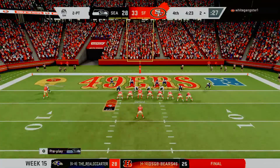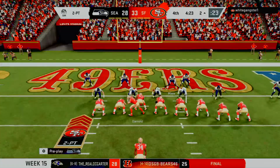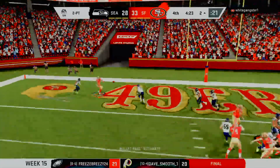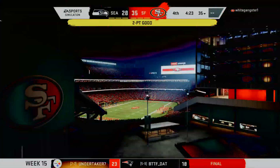Watch the safety creep. Ready? Shit. X3, 218, chopper. Throwing again is Darnold. And this one's caught. And their 4th quarter lead grows by a couple more.